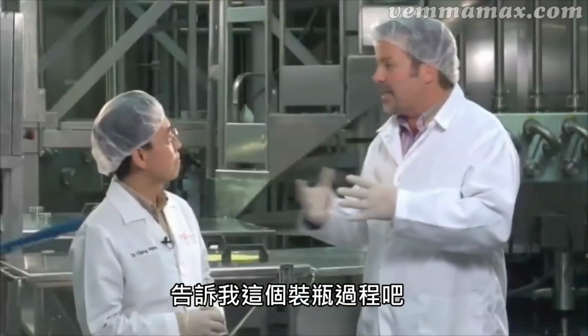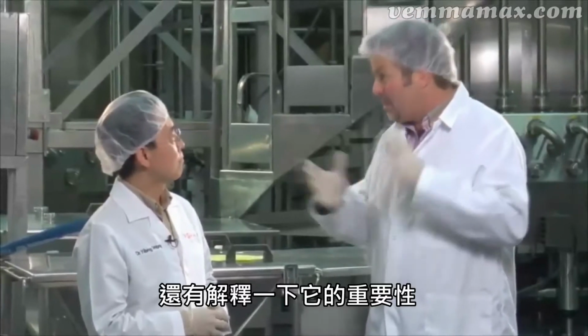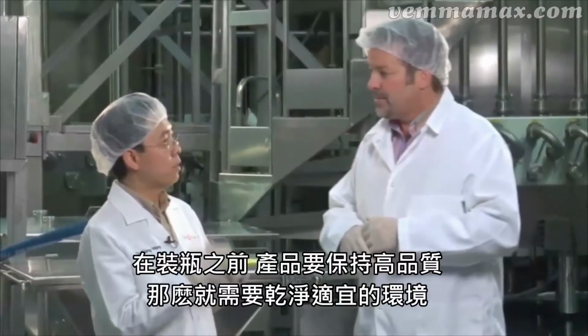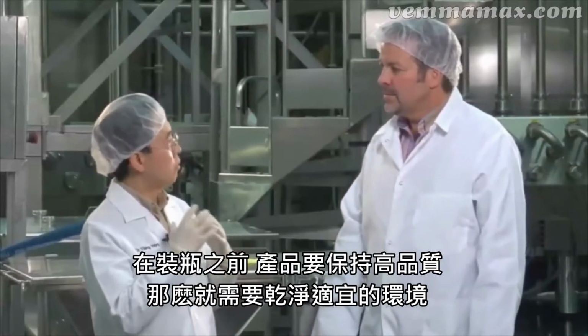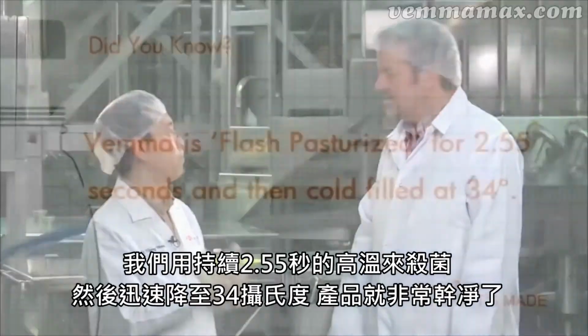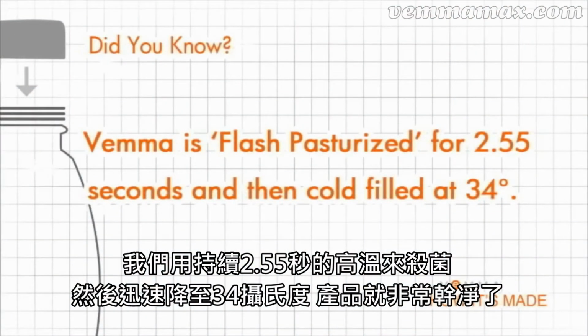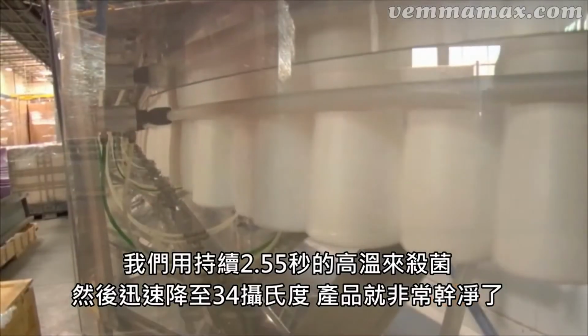It goes through the lines at 34 degrees. Tell me a little bit about this special flash pasteurization process that we all hear so much about and the importance of it. Well, the product starts with high quality, but we want to make sure the product is super clean before it goes into the bottles. So we use this flash pasteurization process for only 2.55 seconds, and then it basically kills all the microbes and keeps the products fresh and clean.